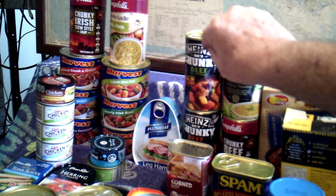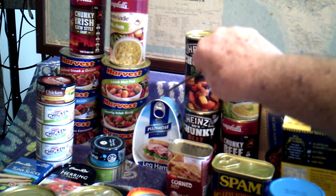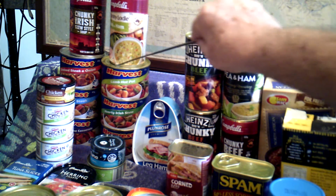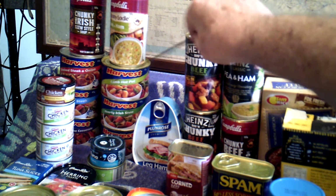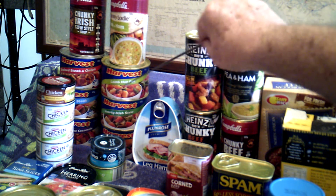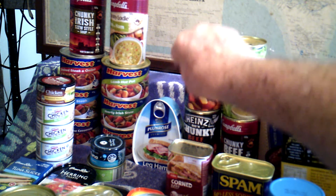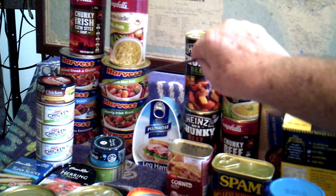These are my favourite, the lamb hot pots, or the Irish stew. The disadvantage of these, they're not ring pulled, but they're solid tins, so you can use them for other things afterwards if you want, and they do store very well. I've never ever seen a dented one, so I think they're good value.